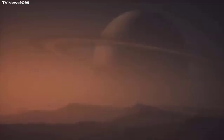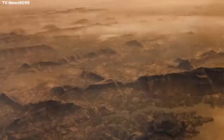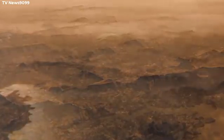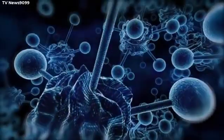It really highlights how dynamic Titan might be, not just day-to-day with weather, but over millions, billions of years. It puts the weather we see today into a much longer perspective. And speaking of changes, there's something coming up soon, right? An equinox. Yes, May 2025. That's Titan's northern spring equinox.